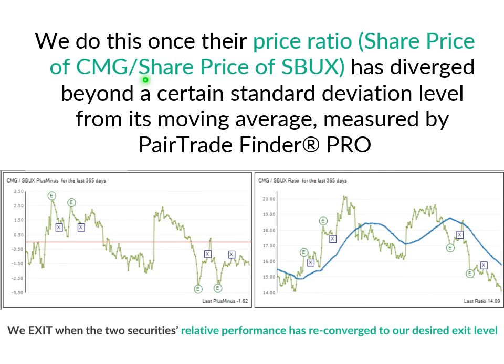So how do we know when to get in? We do this once the price ratio, the share price of CMG divided by the share price of SBUX, which we can see here, goes somewhere between 15 up to 19 and waves around. This is the moving average of that ratio over the last 50 days, and the light green line is the actual daily readings of that ratio at the close. We wait for this daily ratio to diverge from the moving average sufficiently, based on standard deviations, for us to consider that statistically it's gone a long way, probably won't go further, and is likely to reconverge.